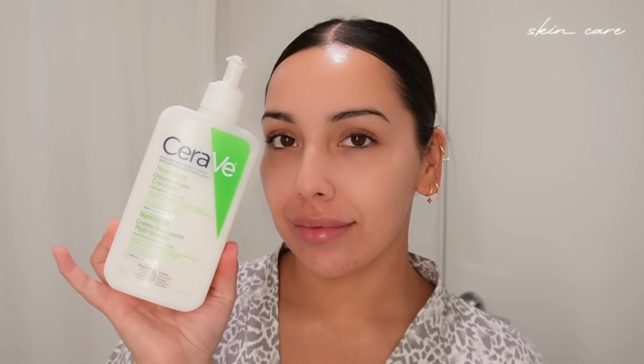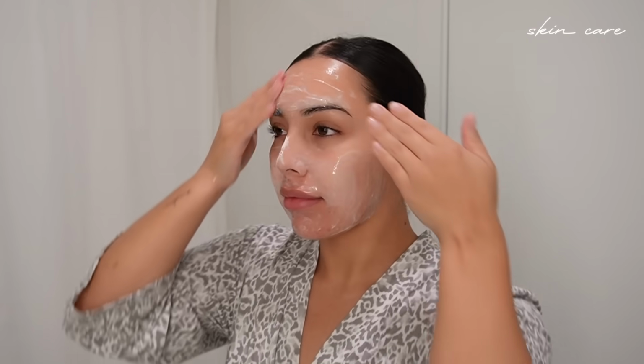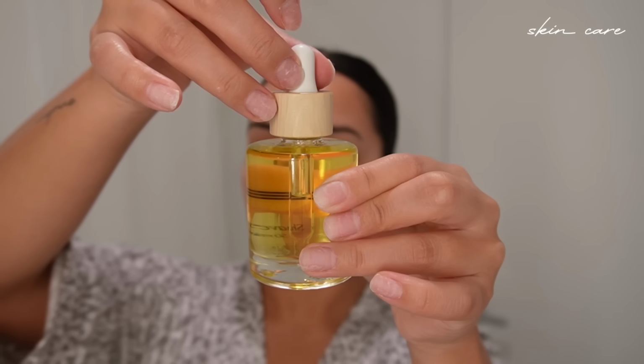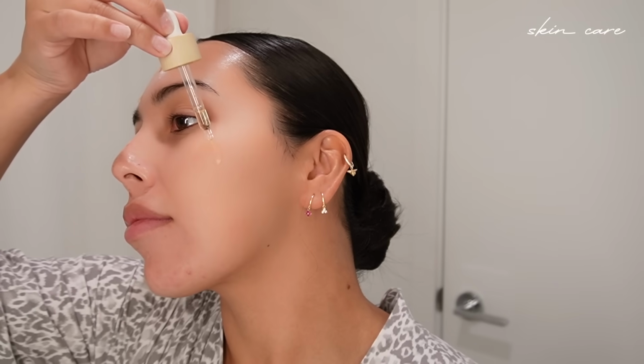Now I'm just gonna move into our skincare, and this is the Hydrating Cream to Foam CeraVe Foaming Cleanser. And I really like to get this one nice and deep into the skin, and then I like to rinse it and pat my face dry. Now I'm gonna go in with a shave oil because we are doing some facial shaving. So this will just help soothe and reduce any inflammation caused by the shaving and just help moisturize the skin.